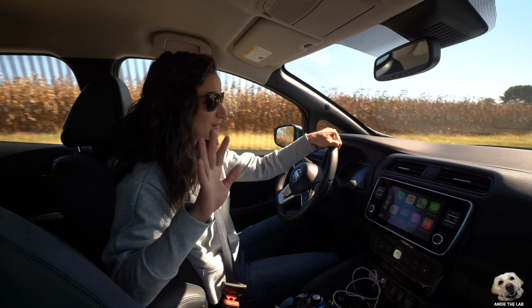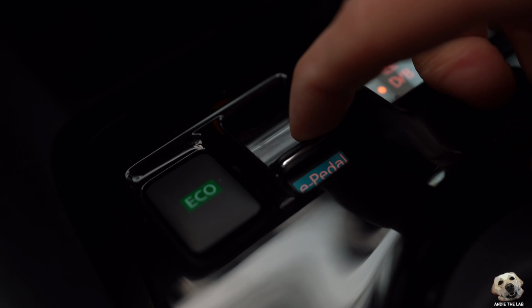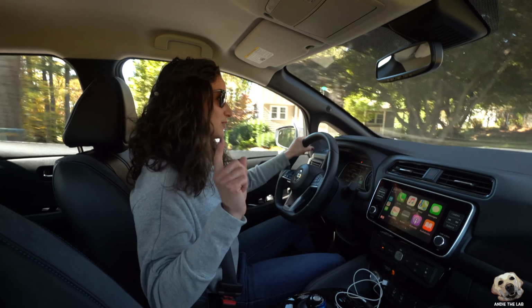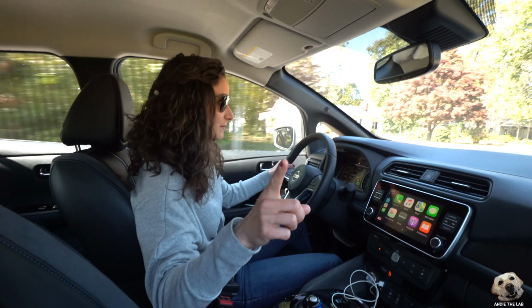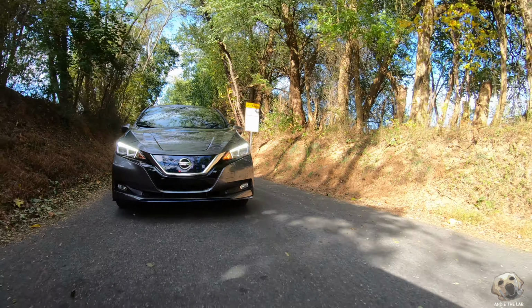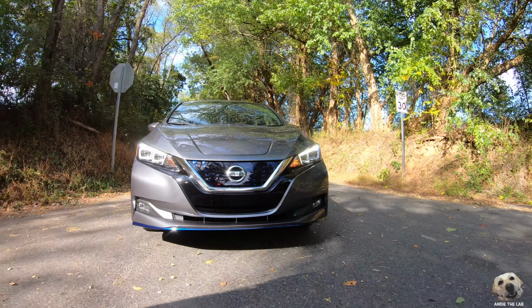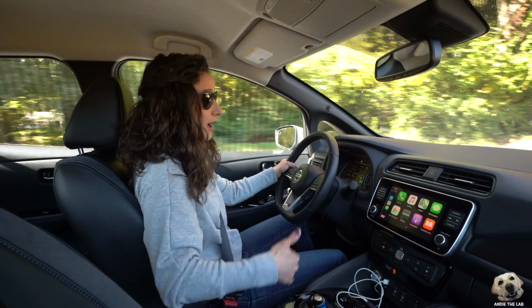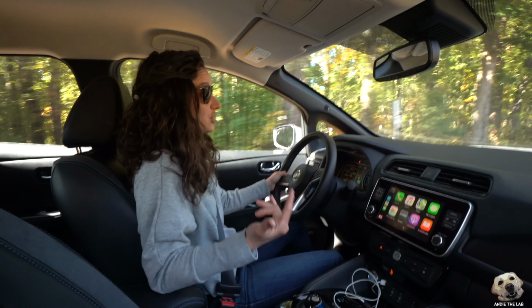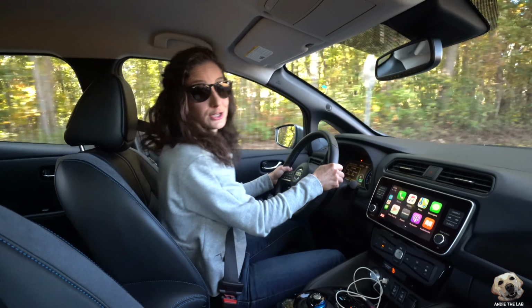And to make things even more fun, check this switch out down here. It has an e-pedal, which basically means you can pretty much drive using one pedal, the accelerator. This thing will speed up, slow down, even come to a full stop. Yes, very different from your traditional driving experience, but the first time I drove an all-electric vehicle was in the Jaguar I-Pace. And at first I was like, whoa, it's a little jerky.